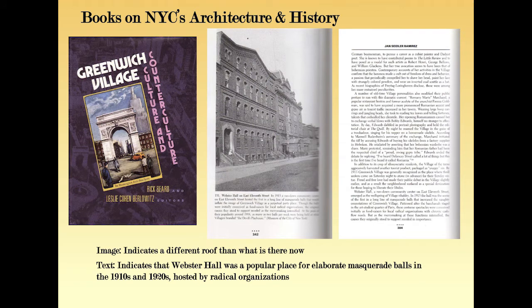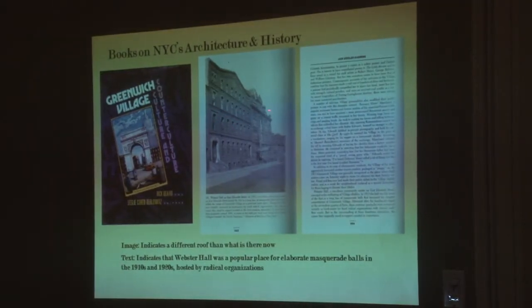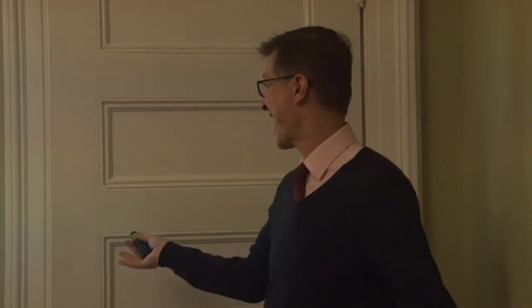This is just a little section on Webster Hall, which, by the way, is this building, not this one, which is the Catholic school. But look, if you know the building today, it does not have this roof. It's actually just flat. So we're already getting key information just from this photo. And then it says that it was a popular place for elaborate masquerade balls in the teens and 20s, hosted by radical organizations. And radical, of course, is gay.